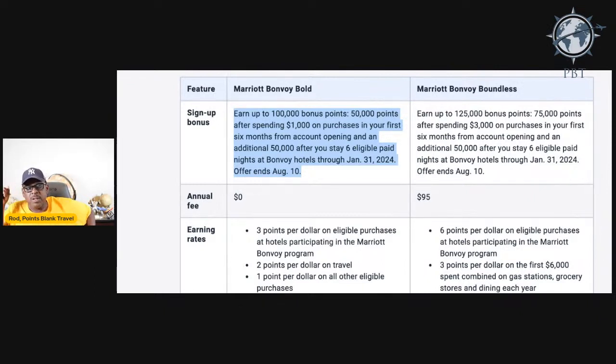Sorry about that. And an additional 50,000 points after you stay 6 eligible paid nights at Bonvoy hotels through January 31st, 2024. So right now is July. So if you stay 6 times at a Marriott property, you're going to get an additional 50,000. So let's just say that ain't going to happen. I know with me it ain't gonna happen. So I'm gonna say if I spend $1,000, I'm gonna get 50,000 points. 50,000 points is enough points to get a decent hotel. That's the welcome offer.